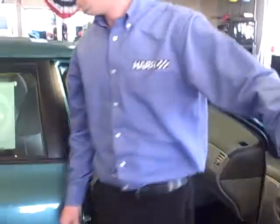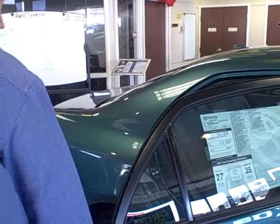Let me have you come right around here. If you want to hop in the middle there, you can see. Go ahead, hop in. Too tight for you? Then I'll move the front forward, but I think you'll fit.